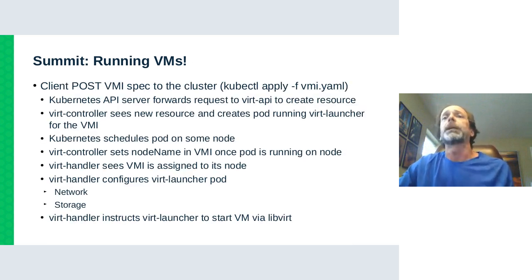So what happens when you actually post such a manifest to the cluster? First, the Kubernetes API server receives and authenticates this and forwards it to virt-api to validate and create the resource. Virt-controller sees this new resource and instructs Kubernetes to create a new pod for running virt-launcher. Kubernetes will schedule that pod on the node.